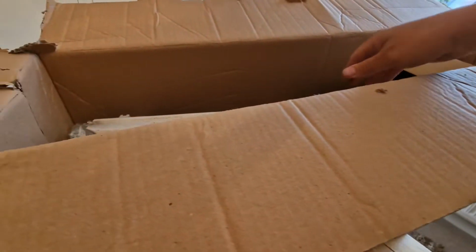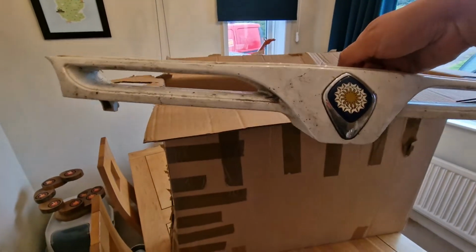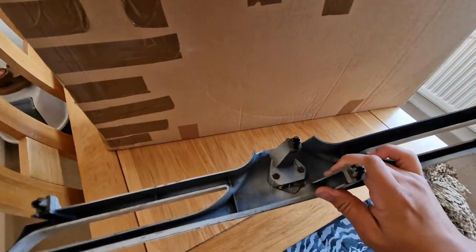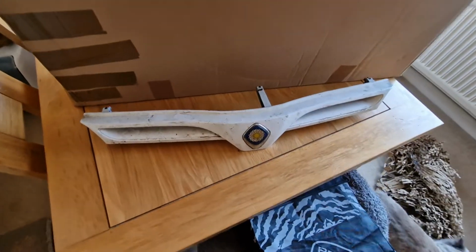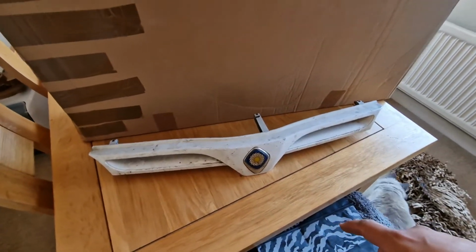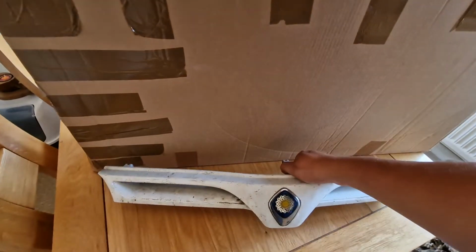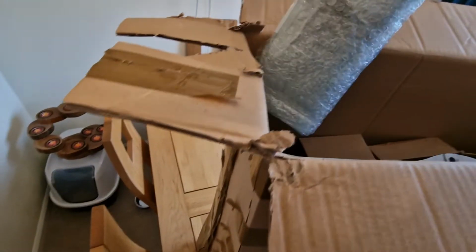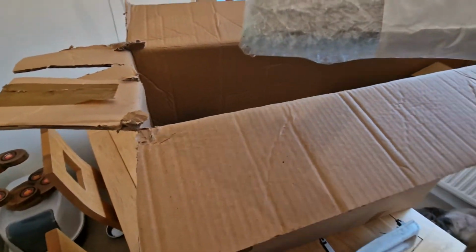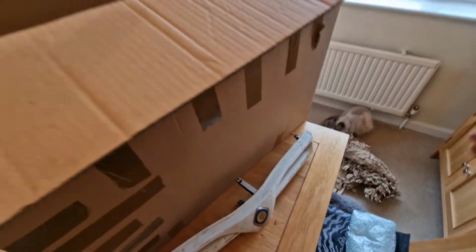Oh! That is not what I was expecting to see. Okay. I told you. That is a front grille for something. A Wira or a Persona. Certainly not for a Proton Saga. Oh my goodness, there's more bits and pieces in here. What's this in here? Packing slip enclosed. There's something in there we need to look at.